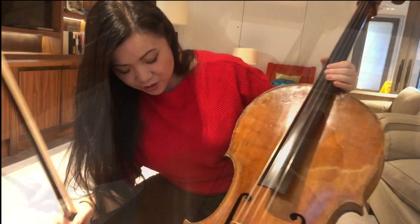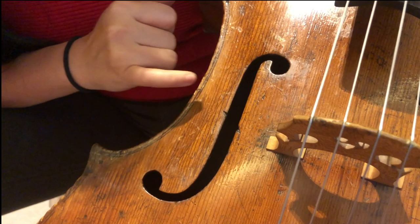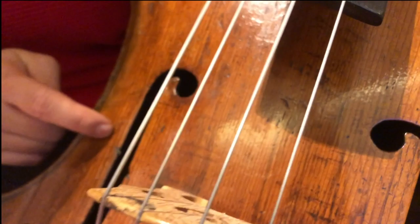You know what's interesting? As the luthier was mentioning, if you come close to right here, there's an extra piece that the maker added because maybe the maker was not that familiar with cello making. This piece needs to be raised. Yeah, so he added this piece. You can see that line right here.